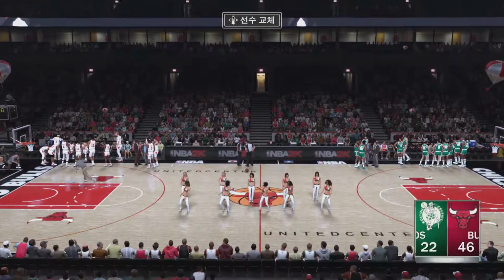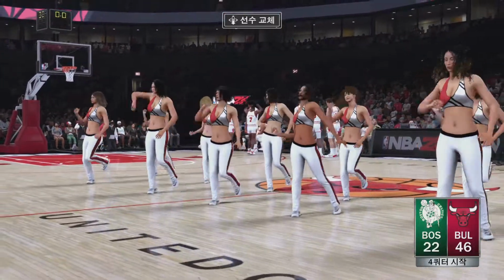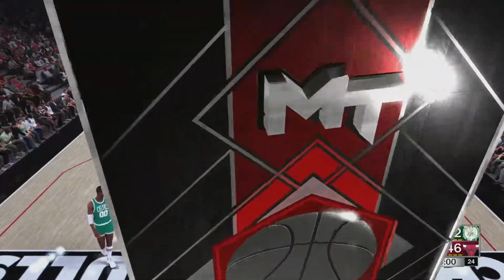And we're getting underway here in the fourth quarter. The scoreboard tells the story in this matchup, but we'll see how much things change up here.